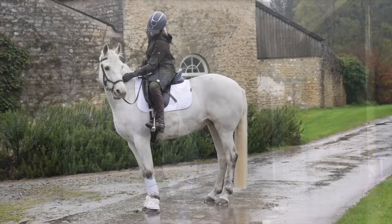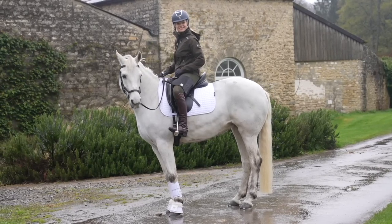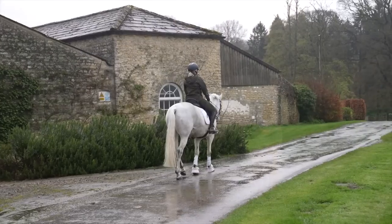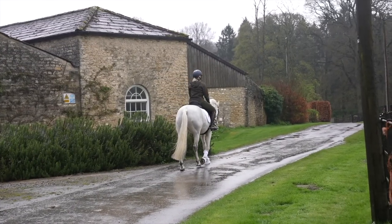And honestly, I have seen such a mega improvement since wearing and riding in this. I've been riding in my EquiSeatAid now for quite a while, and my position and straightness has improved so much.